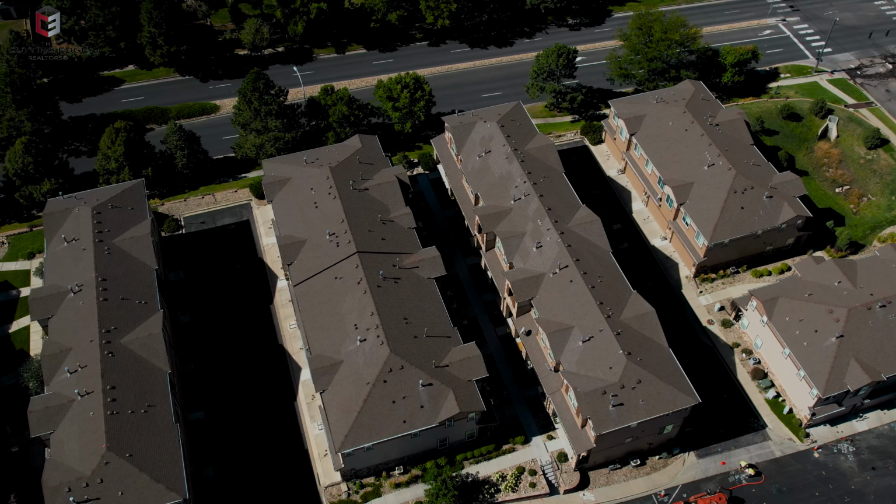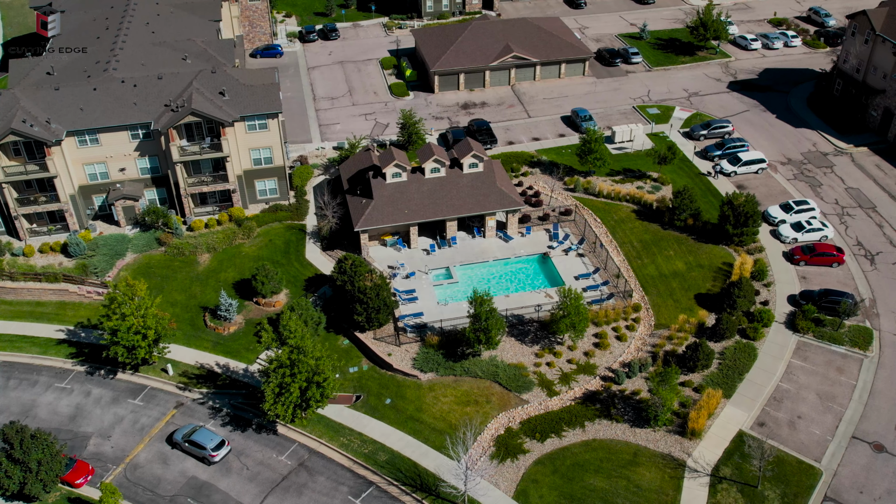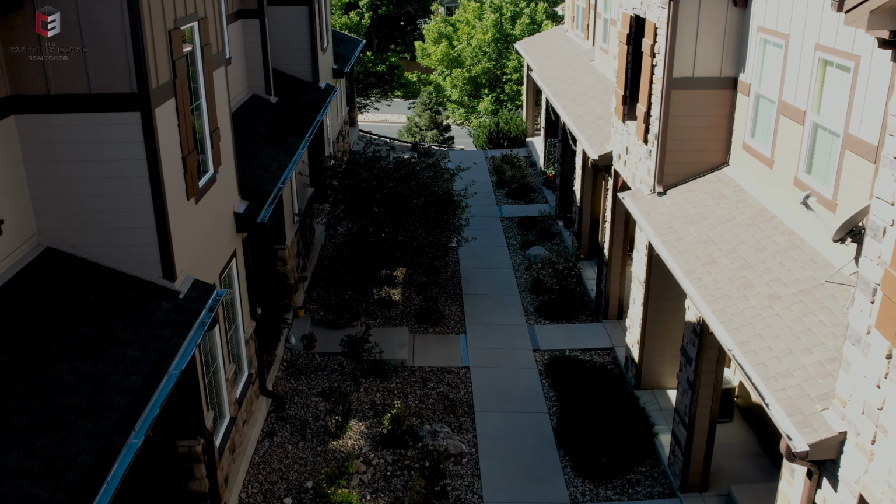This townhome has 9-foot ceilings, air conditioning, all appliances stay with the home, and a gorgeous community pool. Let's go in and take a closer look.